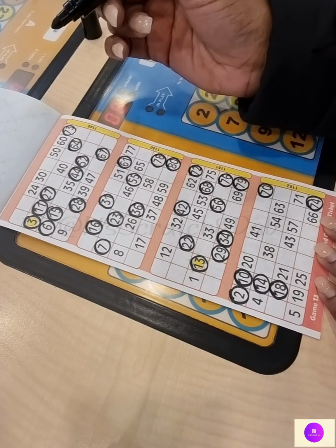4 and 9, 49. 3 and 7, 37. 1 and 2, 12. On its own, number 5. 5 and 3, 53. 2 and 6, 26. 4 and 5, 45. All the 3s, 33. Yep, 6 and 5. 3 lines are not good anymore. 4 lines coming up is for 1,000 pounds.